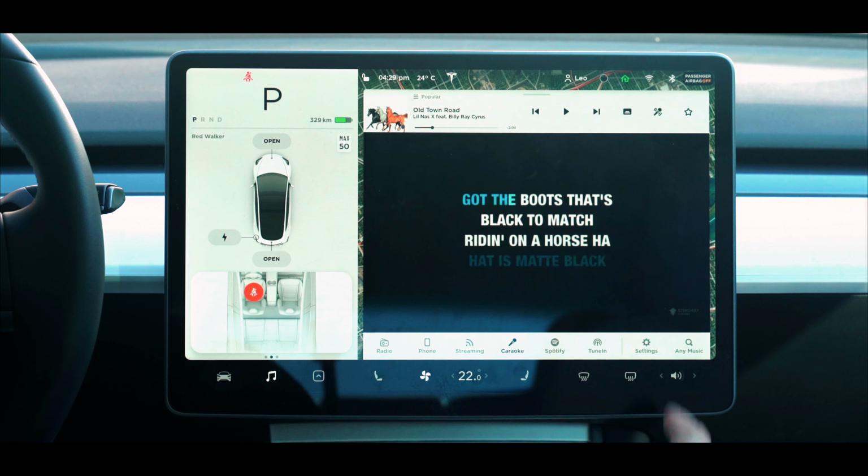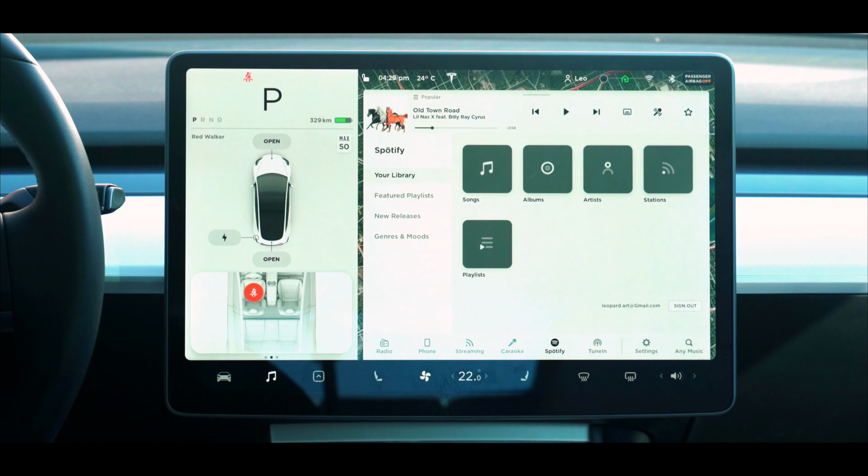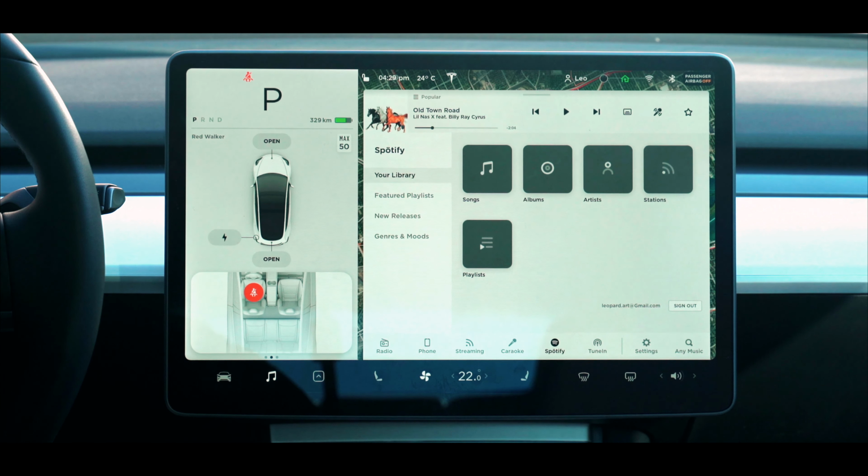And next, we finally got Spotify in North America. Yes!